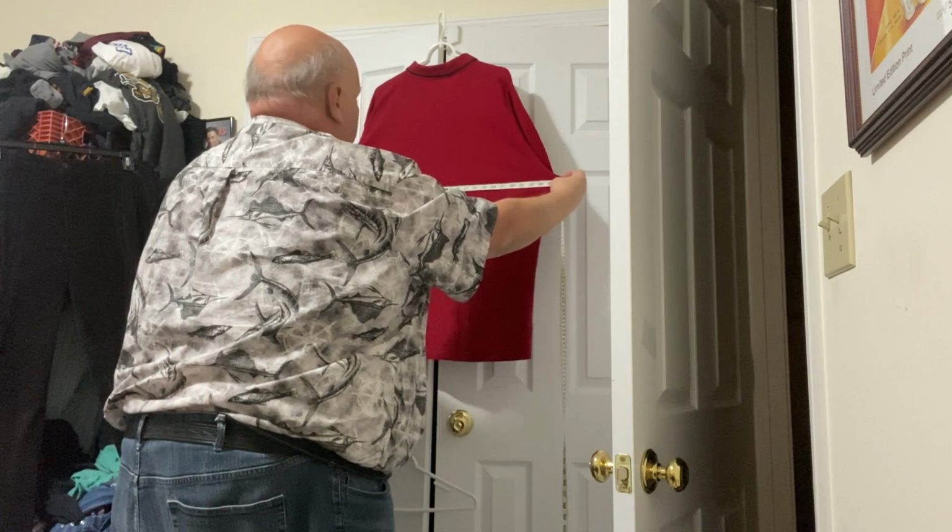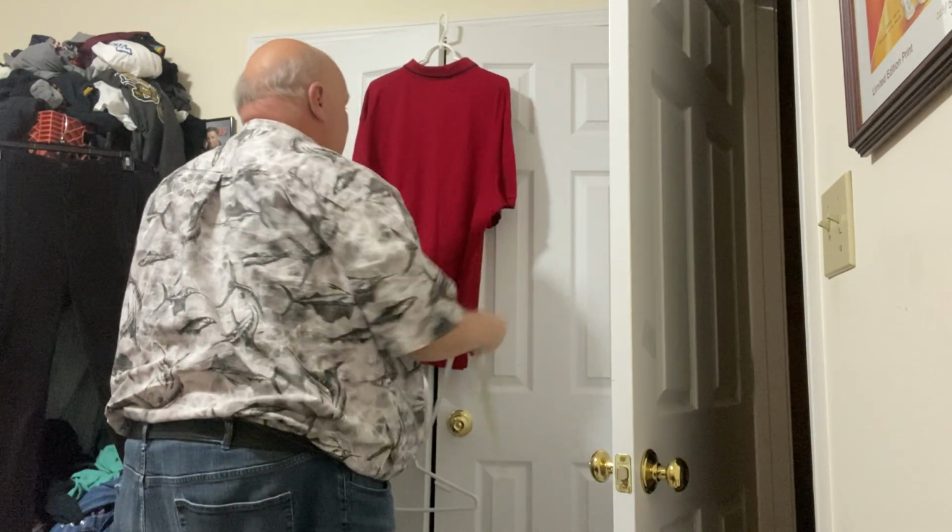You don't stretch it out completely, but you do give it a little stretch, at 27 inches. Now, what do I do as far as recording that? Well, if you have a smartphone, there's an app for notes. What I do on that app is I just put it in my app. The name brand of this shirt was Carnival, so I put Carnival, Polo, and then I put in 27 inches from armpit to armpit, and then I put 32 inches from top of the collar to the bottom of the collar on there. And that's all I do.